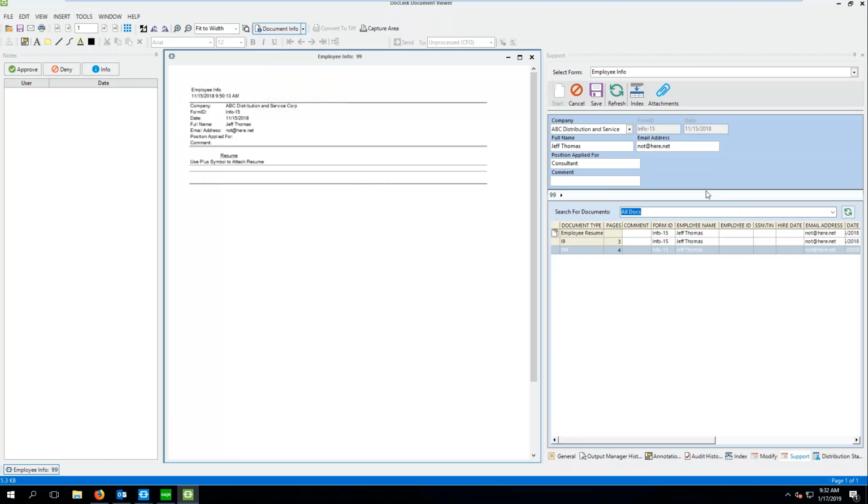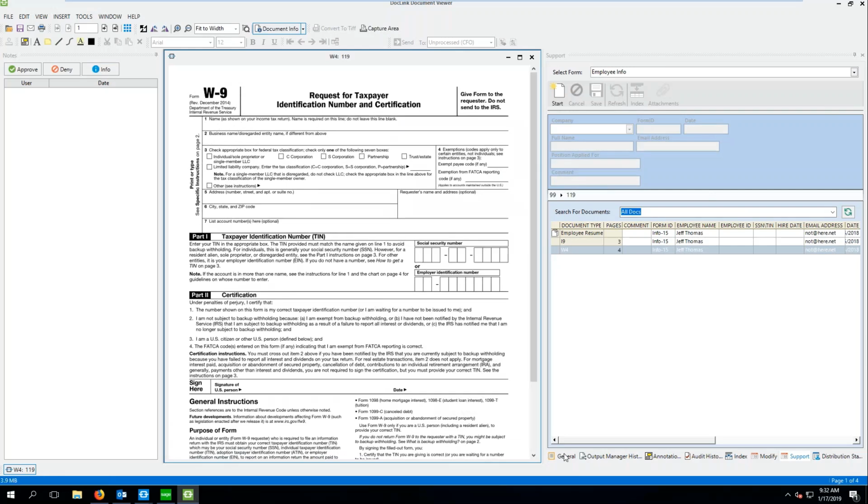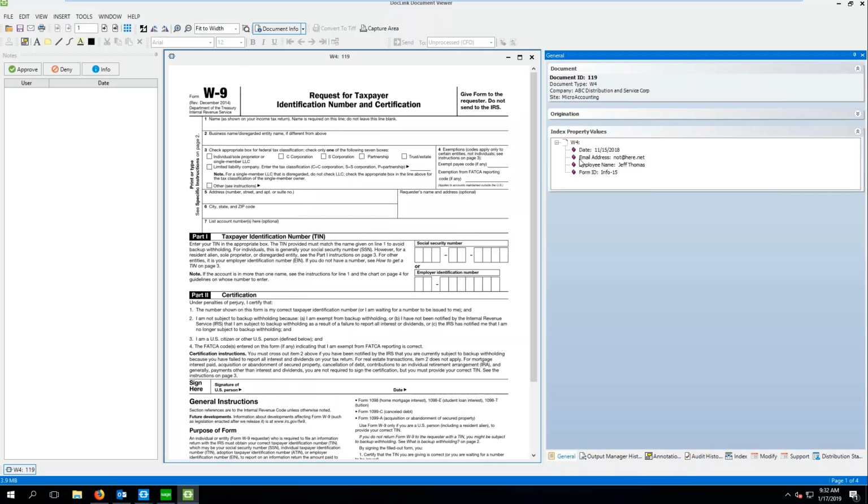One of the things that you're not seeing is that, hey, you know what? This W-9 has a lot of values currently associated with it. If I wanted to go outside of this form and search for this document, I can do so by any one of these values. And I didn't type these in. These documents inherit the values of the document that they're attached to.